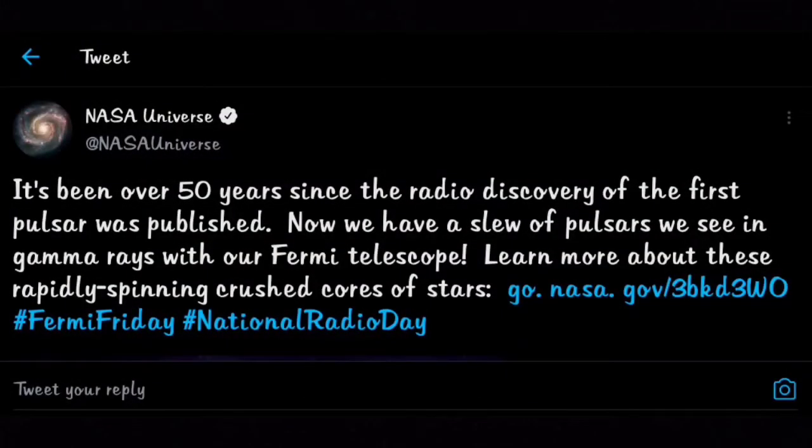It's been over 50 years since the radio discovery of the first pulsar was published. Now we have a slew of pulsars we see in gamma rays with our Fermi telescope.